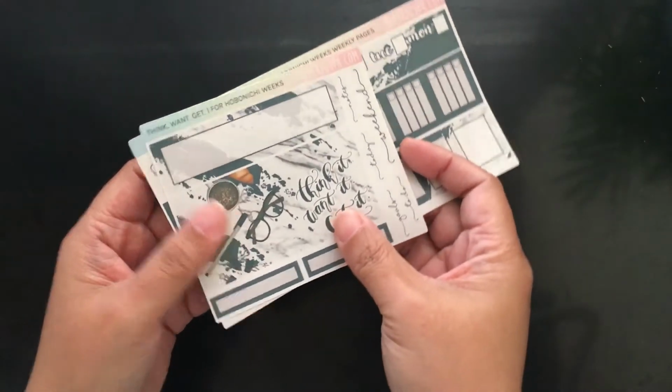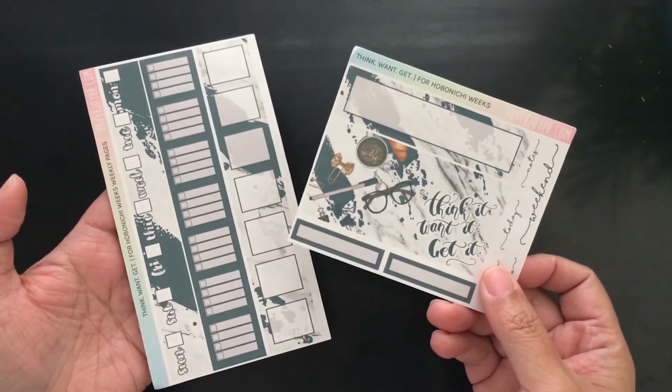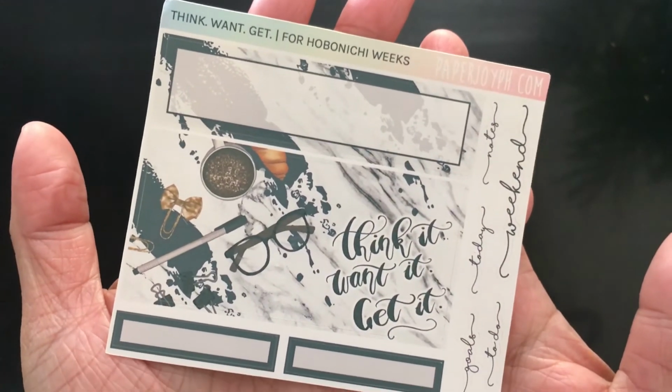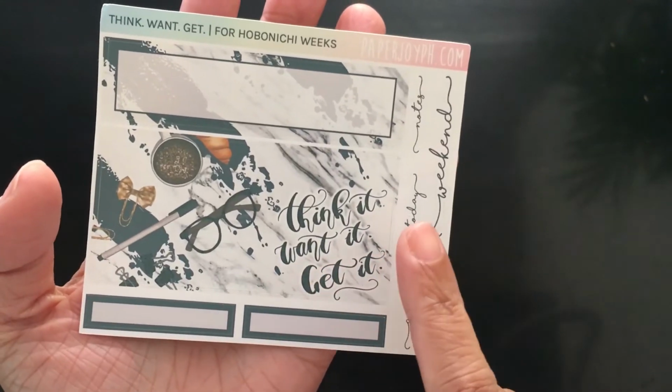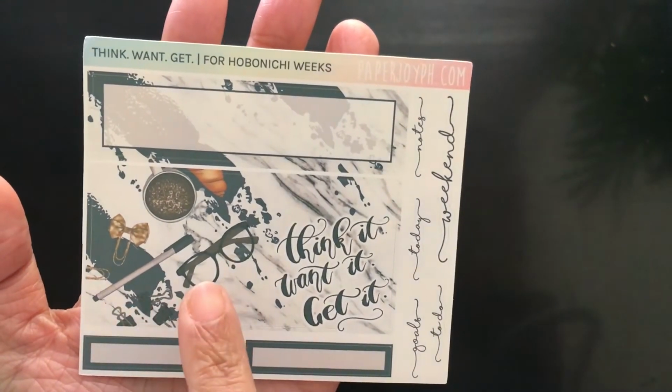Next, we have Think, Want, Get. This is very neutral. This will work for any season, any day, any week. And this is a close-up of the second page of Think, Want, Get. So it says here, think it, want it, get it. And it has a bunch of stationeries here, and then glasses.